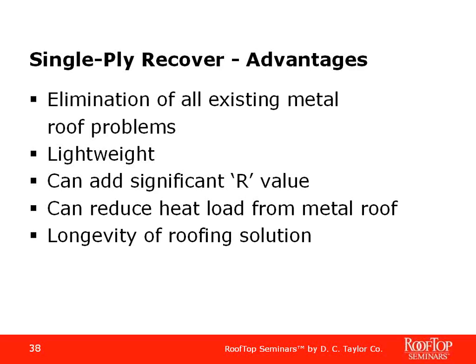Okay? Some of the advantages of your single-ply recover system is, number one, you're eliminating all your existing metal roof problems. It's extremely lightweight, 2 to 3 pounds per square foot, depending on the type of insulation you use. You can add a significant R value while reducing your heat loads from your metal roof. If anyone's ever stood on a metal roof on a hot summer day, it tends to burn your feet or is very hot to the touch. With your cool roof or the white roofing, you can put your hand on the actual roof surface and it is cool. You're also going to reduce your heat load from the metal roof, and now you have yourself a 20-year plus longevity roof system.